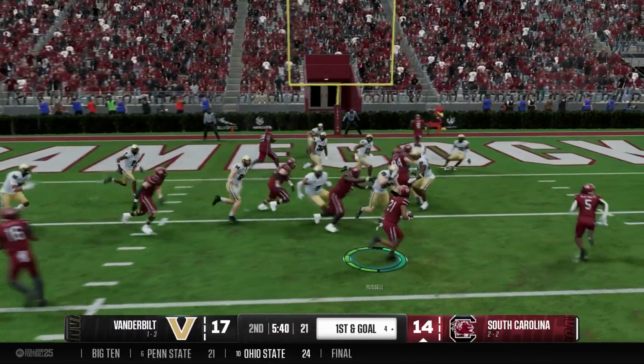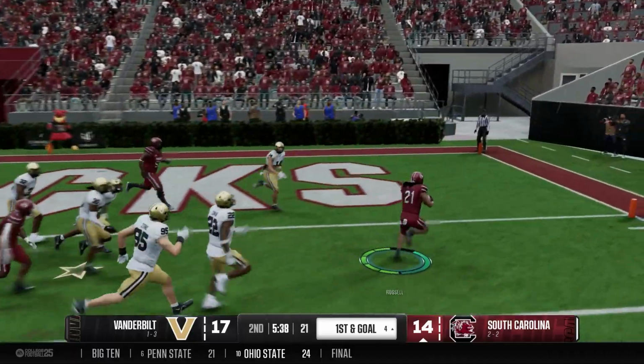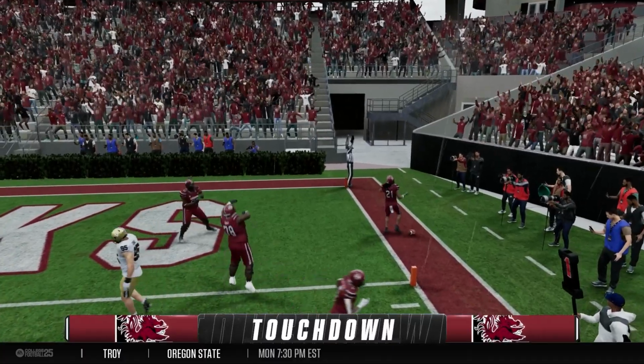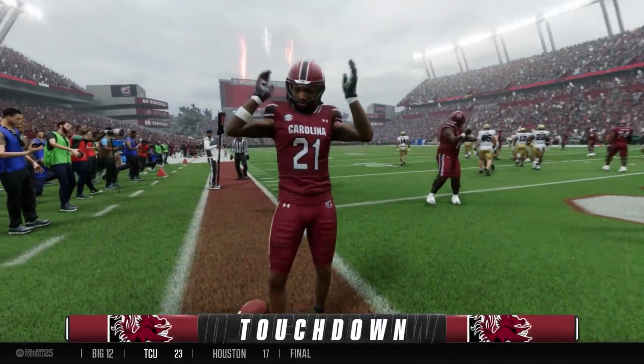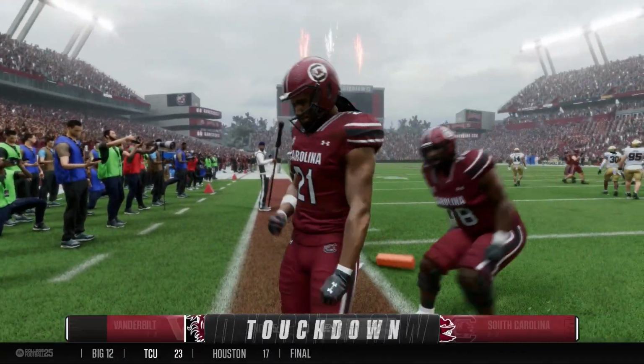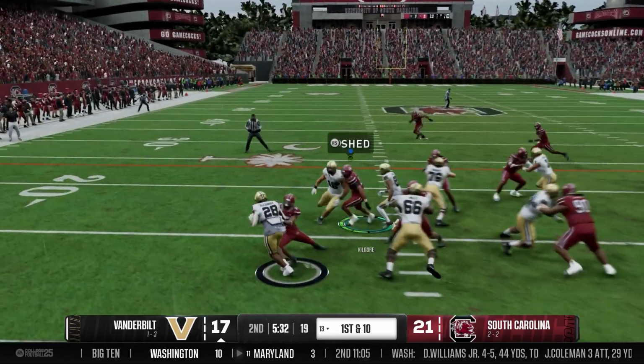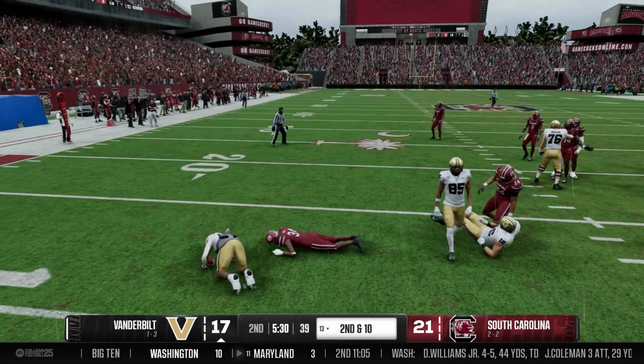Goal to go from the 4. Now they hand it off to Russell on the pitch pass. He's got the edge, and he's going to find the end zone. Tyshawn Russell with the score. What a connection him and Sellers have built to begin this season. He's really been Lenoris' favorite target. It's been a breakout year for him. So the South Carolina back out in front, 21-17, as this one's going nowhere.